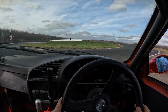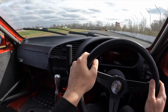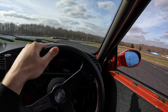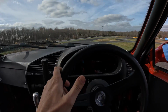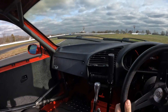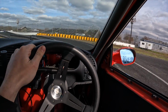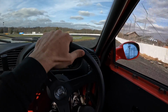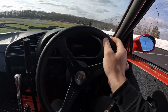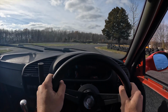I hate how little front grip this car has right now. Alright, we're just gonna keep figuring it out. I'm feeling it out.